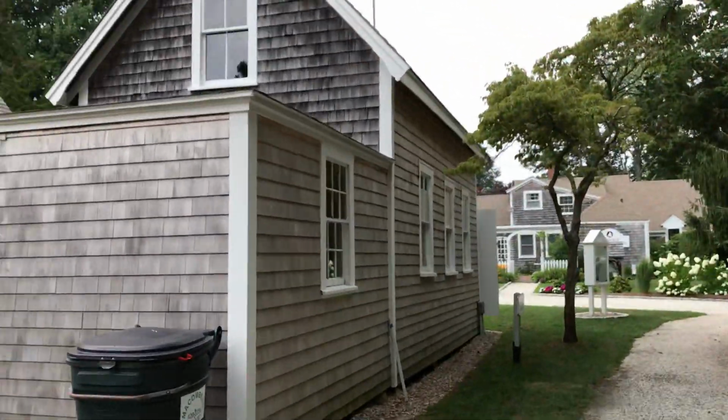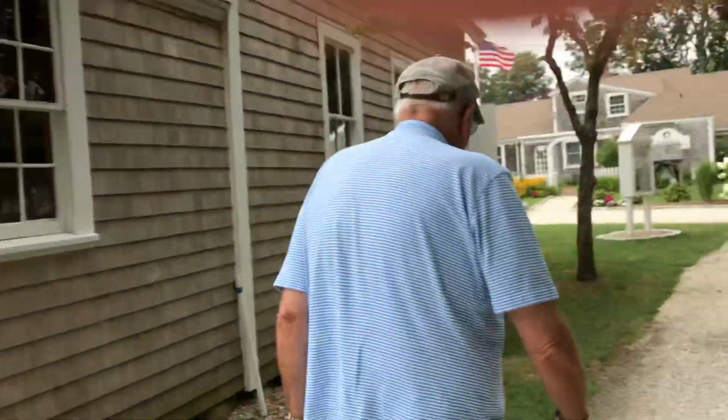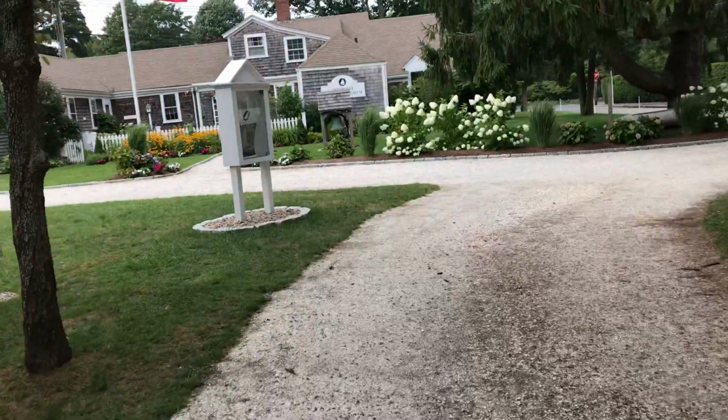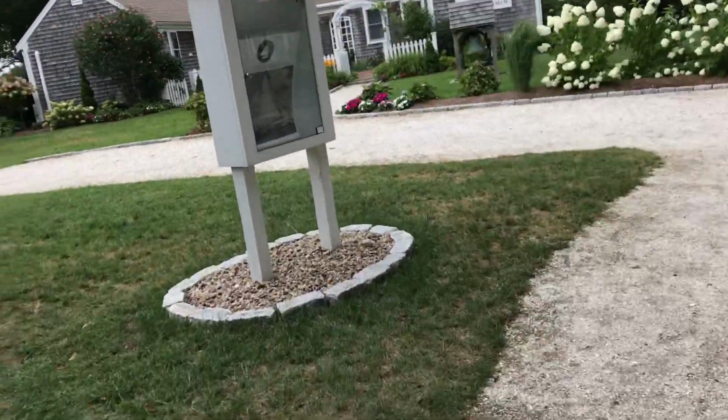the Osterville Historical Society. And we're going to go in for a little tour of the Crosby boat sheds. This place is beautiful.